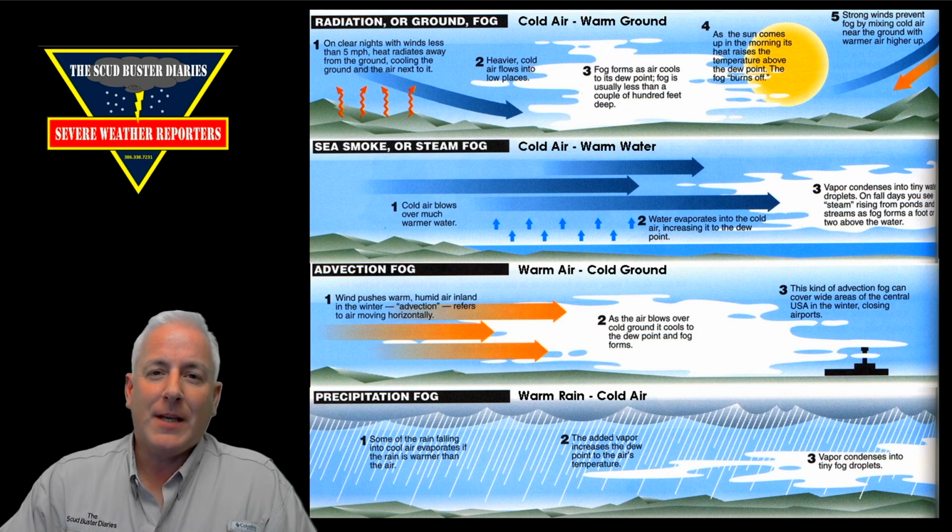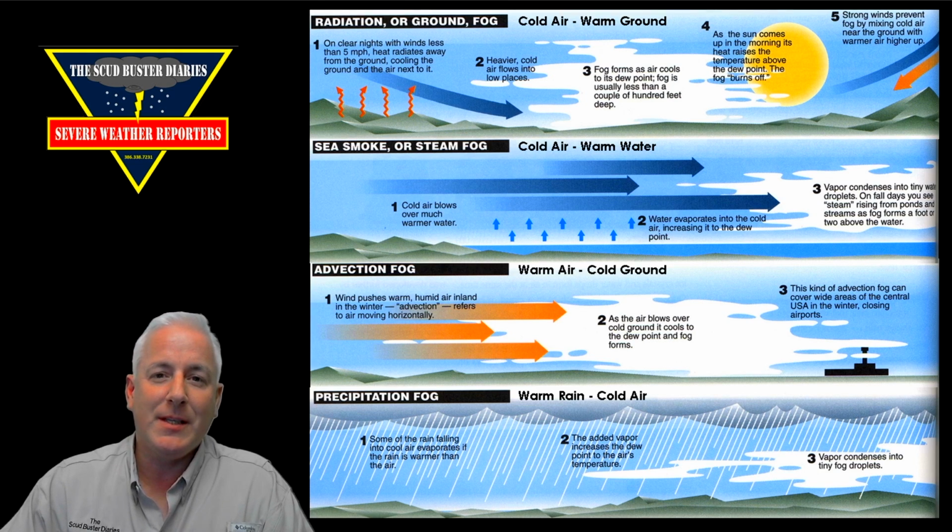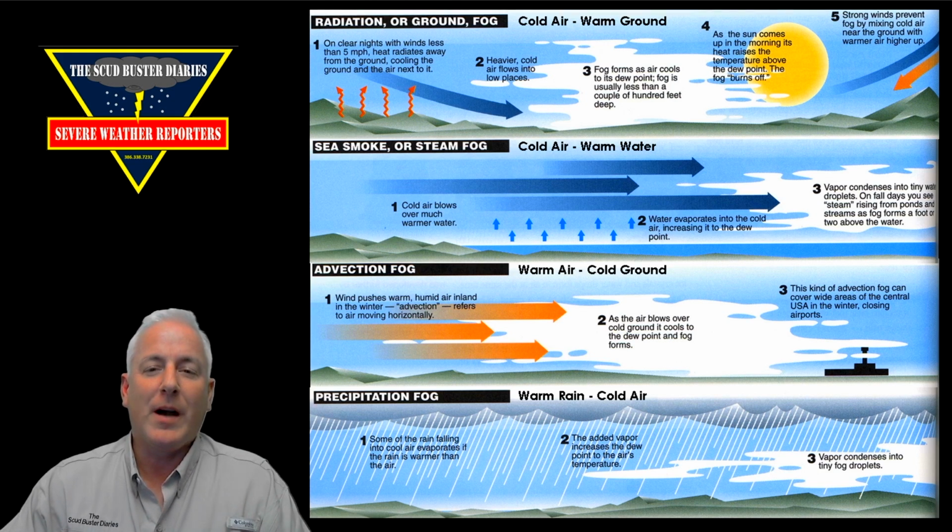There are four different types of fog that affect us here in Florida. The first is radiation or ground fog, where you've got cold air that comes in over the warm ground. Then there's sea smoke or steam fog, where you've got cold air that comes in over warm water. Advection fog, where you've got warm air coming in over the cold ground, we'll start to see that in January and February. And then there's precipitation fog, where you've got warm rain coming through the cold air.